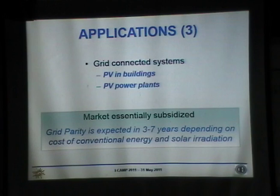Experts in this subject expect that grid parity, when the cost of the electricity generated with photovoltaics will reach the cost of conventional energy, will be reached in 3 to 7 years during this decade, depending on the cost of conventional energy in each place and also the solar radiation there. It's not the same in California as in the north of the United States or Tierra del Fuego in Argentina.